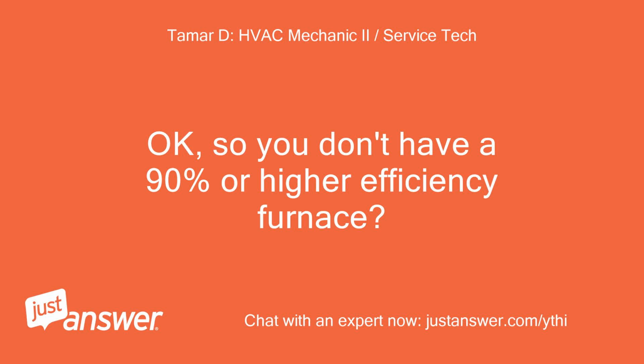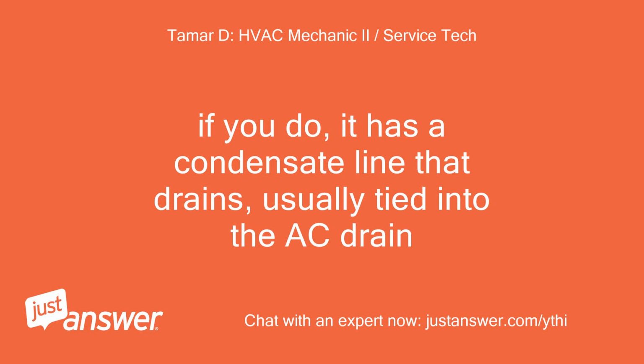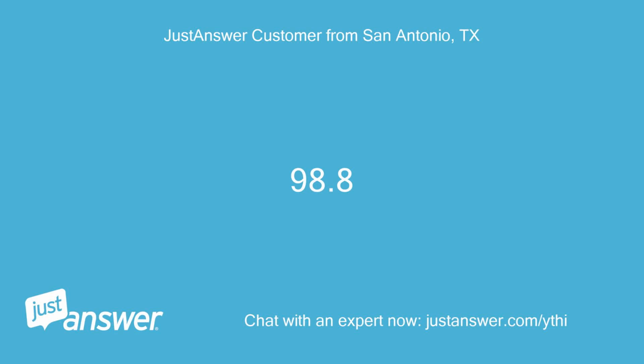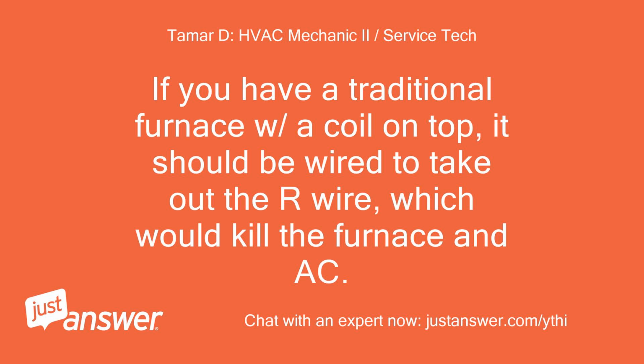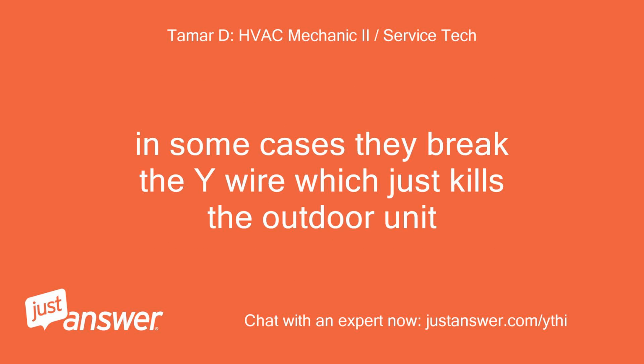Okay, so you don't have a 90% or higher efficiency furnace. If you do, it has a condensate line that drains, usually tied into the AC drain. 98.8. But there, the float switch isn't wired to the furnace, never has been. If you have a traditional furnace with a coil on top, it should be wired to break the R wire, which would kill the furnace and AC. In some cases they break the Y wire, which just kills the outdoor unit.